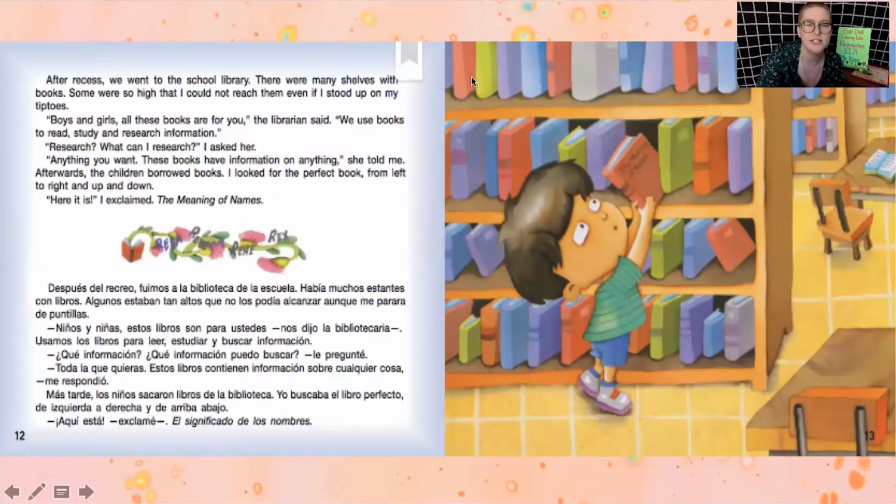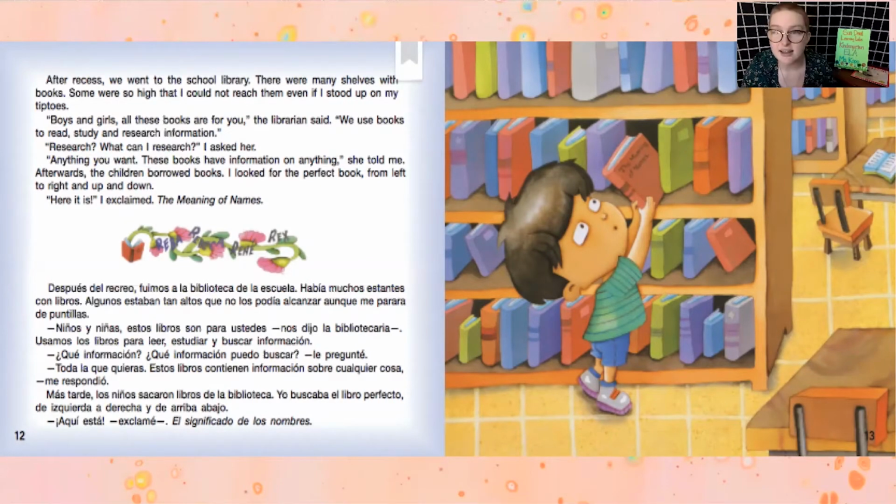After recess, we went to the school library. There were many shelves with books. Some were so high that I could not reach them, even if I stood up on my tiptoes. Boys and girls, all these books are for you, the librarian said. We use books to read, study, and research information. Research? What can I research? I asked her. Anything you want. These books have information on anything, she told me.